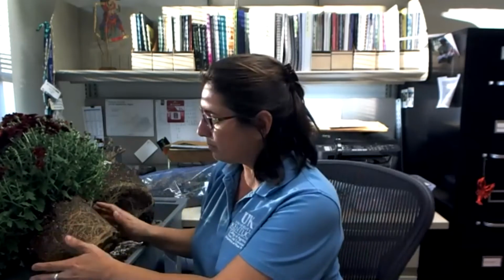So I am looking at the roots on this plant. You're going to take that same very wide angle view. Look at these roots. What do they look like? Is this normal? Is this good? What do mum roots look like? What do roots in general look like? If you're a producer, you've always got to know what healthy is. If you don't know what healthy is, you cannot know what abnormal is. So always know what healthy looks like.